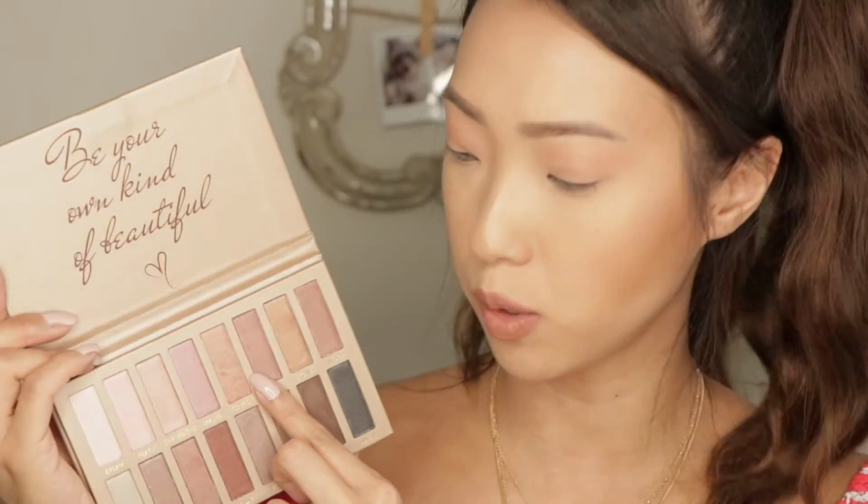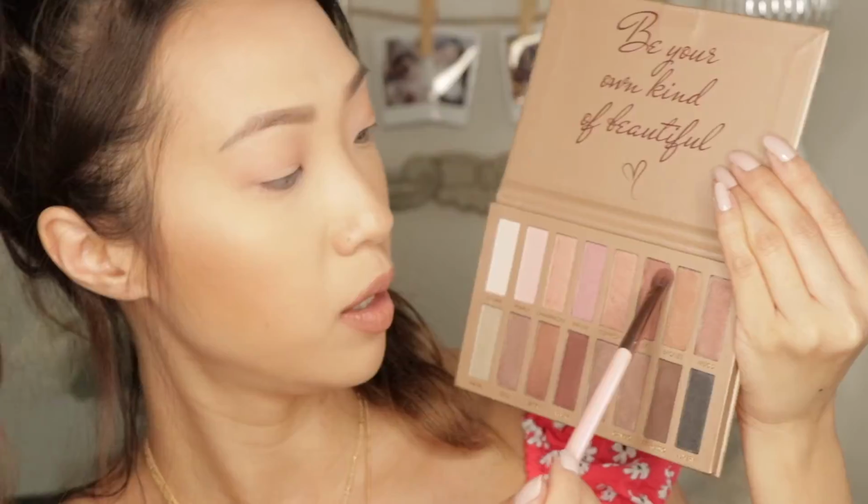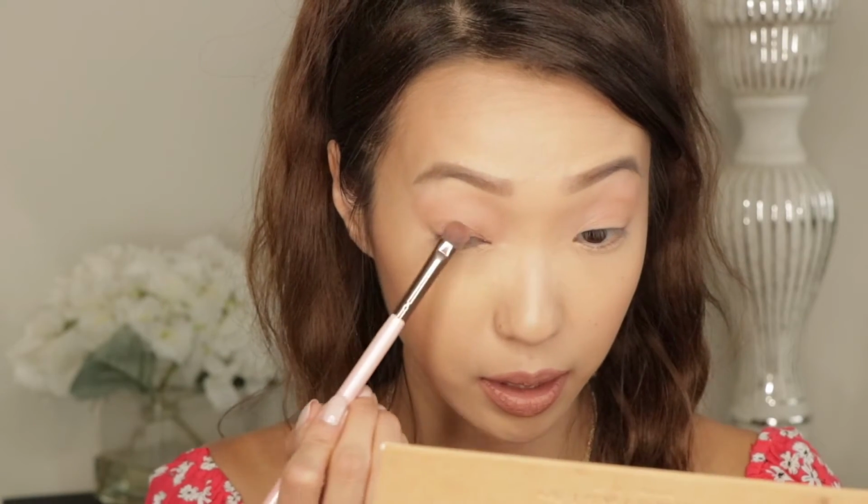Comfort was a little sheer for me, but you can see a little bit of the color on the lid, and it's fine because it's a transition, so we're gonna move on. Next, I'm gonna pick up Rust, which is right next to Comfort. This is like a pinky mauve shade, and I'm gonna put that all over the lid. Really get it on the brush. I'm just gonna pat it on my lid.